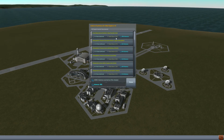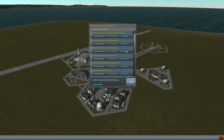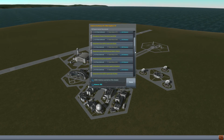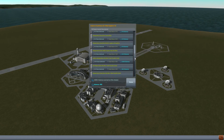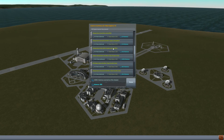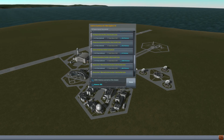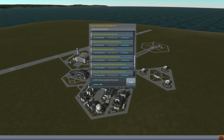So, the crew report, 20 science. Atmospheric pressure, temperature scan while near Kerbin. What else? While flying over Kerbin's shores from the launch pad, temperature scan. Upper atmosphere, temperature scan while in space near the moon. Surface sample from the moon's east far side crater, 120 science. Ooh. EVA report, temperature scan from it. Surface sample from Kerbin's grasslands. Material studies, 100 science. Amazing.